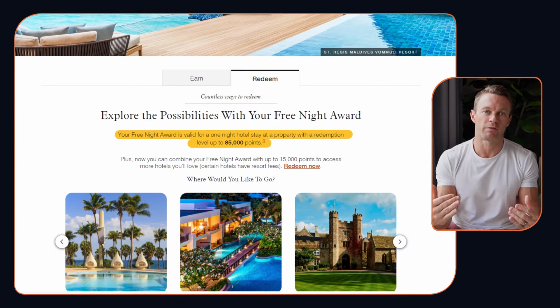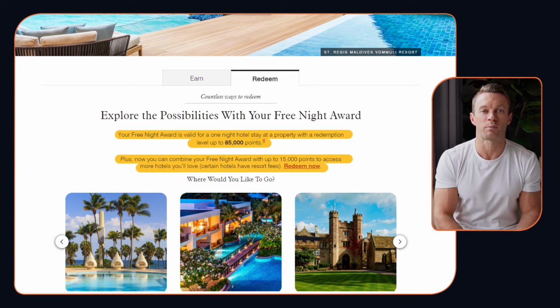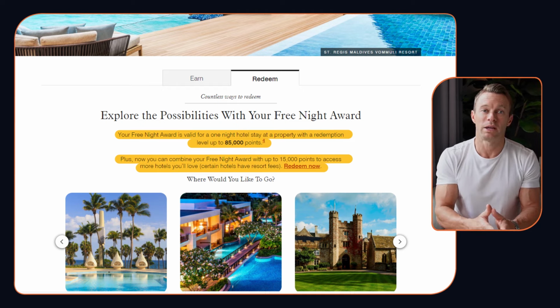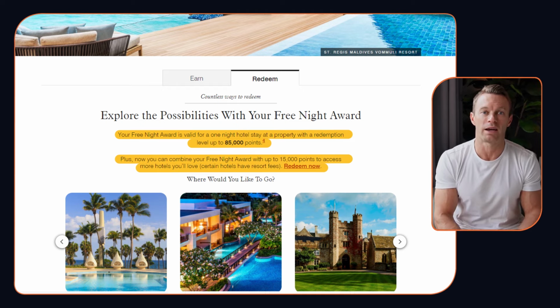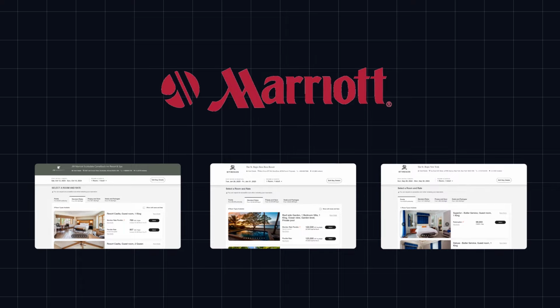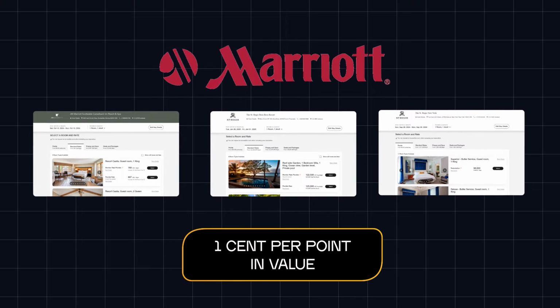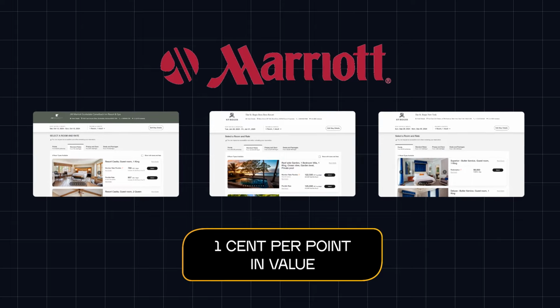That is my beef with Marriott and all these cards and the caps that they have on their free night awards. You can use an additional 15,000 points of your own to top this off, meaning up to a 100,000 point night on the redemption. So let's take a look at a few different examples of how you could leverage that free night award. Here's 3 examples, all where you can realistically use this free night award and get over 1 cent per point in value, which a lot of people will say is impossible with Marriott.